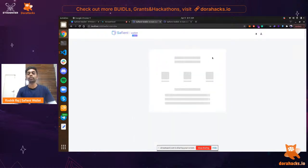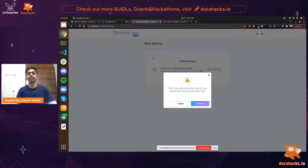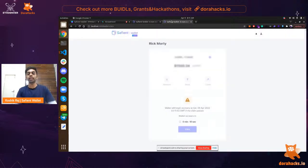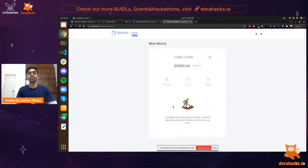He'll get a notification on email and SMS as well, saying that someone is trying to claim your wallet. Do you want to cancel this claim? If you want, you can cancel the claim. If it doesn't get cancelled within that period, then okay, nothing is wrong. I think the timer has passed, and now the claim has passed. Basically, the beneficiary should get access to it.